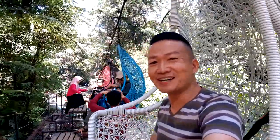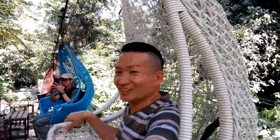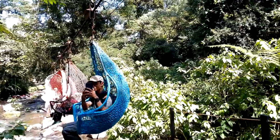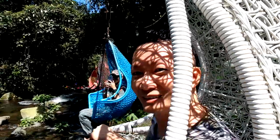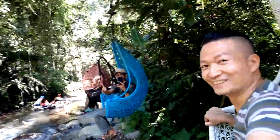Now we are sitting on this rattan chair cable car. This is the chair that we are going to sit on. So I'll be sitting on the white one. The seating here. So everyone is getting ready. Wow, this is fun!